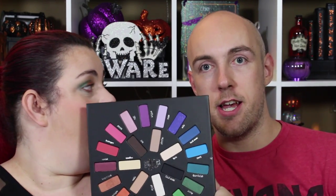You have everything you could ever need in this palette. You know what's also really nice about how they laid it out? It just follows the color spectrum, so you can see colors that are similar to each other if you want to blend. I approve of that, as does Mr. Roy G. Biv. Look at you.